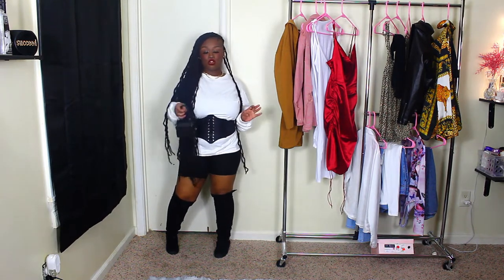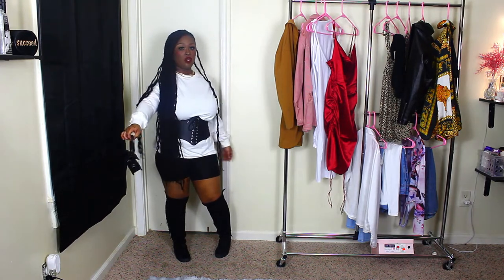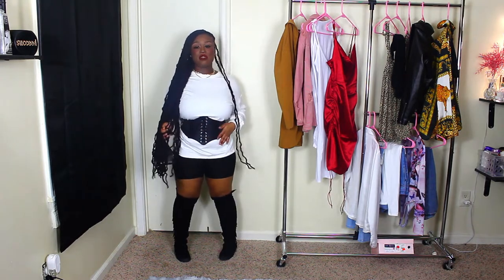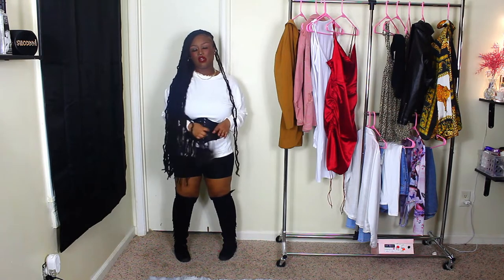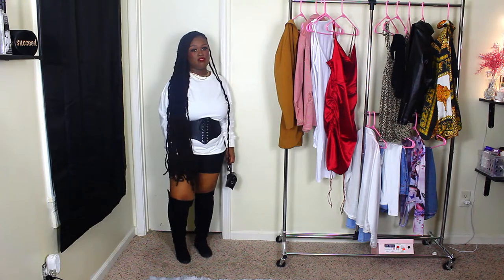Okay, so this next fit we have is something a little bit more simpler if you are more of a simple girl or whatever. I have this white oversized sweater. I got this black corset on. I got this from Amazon. It was about $10-$15. Then I just got on some black biker shorts, and then I just got on the same black knee-high boots as mentioned in the last clip.